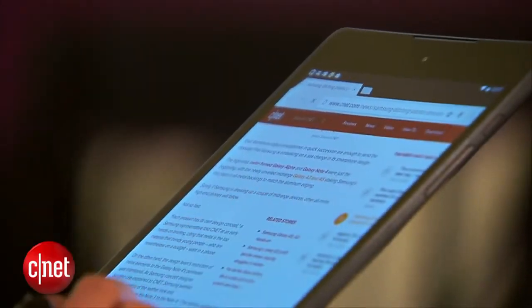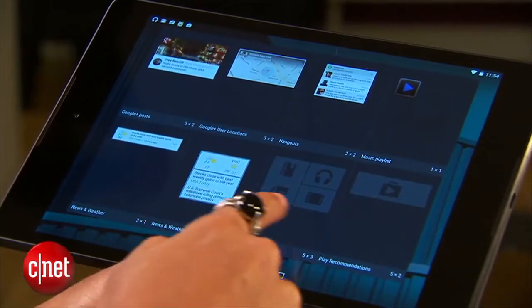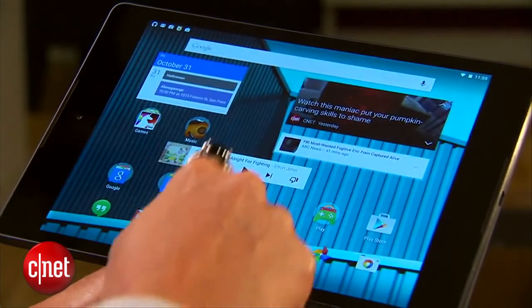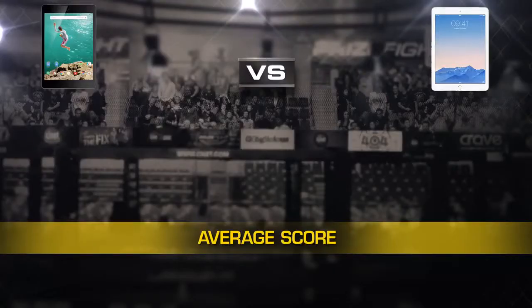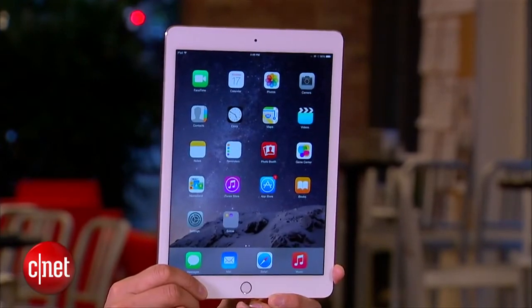Now, in everyday use, the iPad is still the snappiest, most responsive tablet we've seen, and even though the Nexus 9 is a zippy performer as well, some apps still lag loading, and we still give the edge to the iPad. The iPad Air 2 gets a 4.7, and the Nexus 9 gets a 4.3. So let's average out all 4 rounds, and you can do the math, but Apple's iPad Air 2 takes this battle 4.4 to 4.1 and is your prize fight winner.